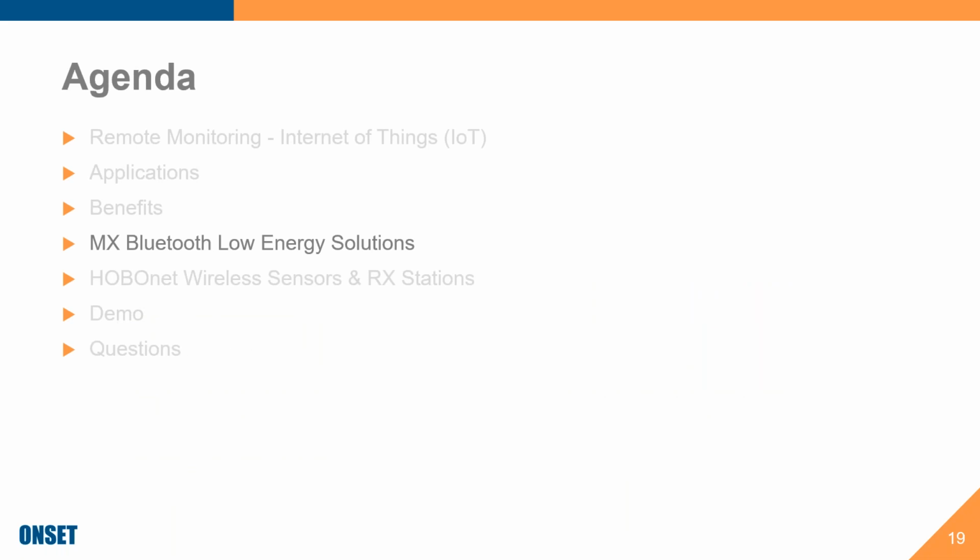So what we are going to do is dive into it, and just to be aware, the Bluetooth data is a star network, so there's no repeaters, there's no way to hop along, whereas HOBOnet is a meshing network, and that technology actually allows you to have repeaters out there and extend the distance and things along those lines.